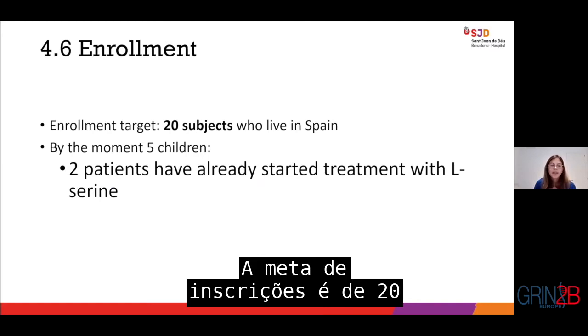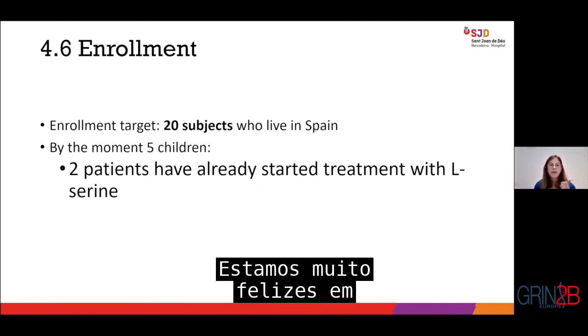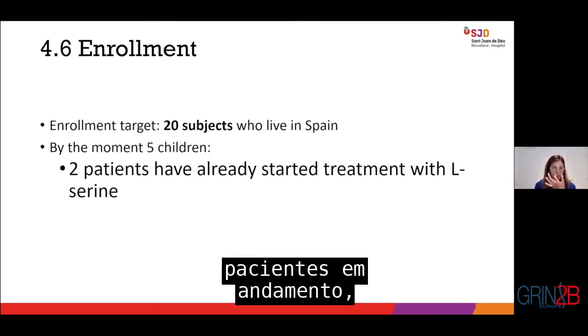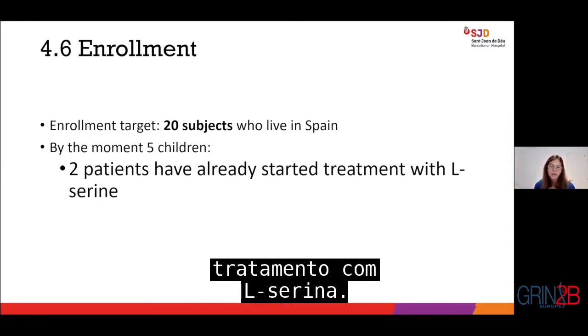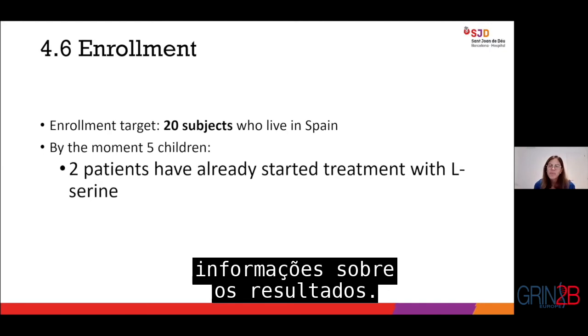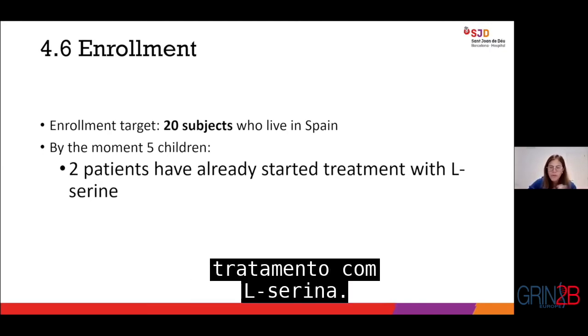The enrollment target is 20 subjects who live in Spain, and we are really happy to announce that we already have 5 patients underway, and 2 of them have already started treatment with L-serine. But of course, it is very soon to give more information about the results. They only have maybe 1 month of L-serine treatment.